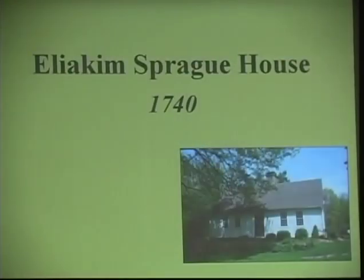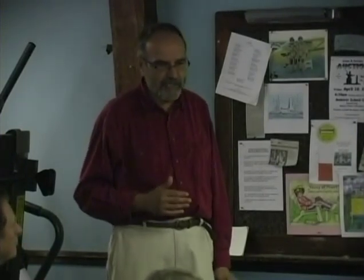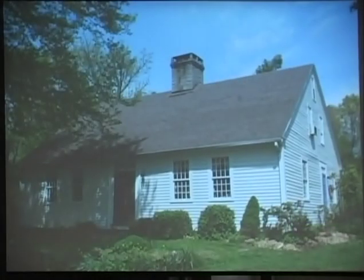Next one I want to talk about is on Bunker Hill Road, and it's the Eliakim Sprague House, dated about 1740, so approximately the same date as that first house that I showed you. It has a more symmetrical facade, suggesting that it was built all in one go. Chimney's a little off-center, so I'll reserve judgment on that. But it's a beautifully sited house. It's a beautifully preserved house. Certainly one of the best preserved historic houses in eastern Connecticut, I would say.